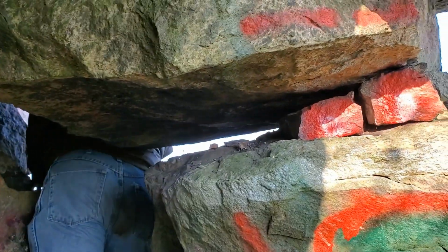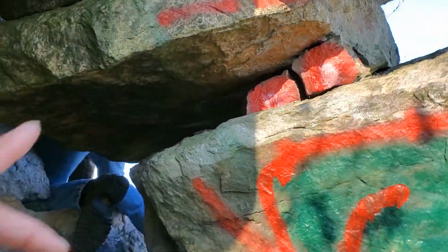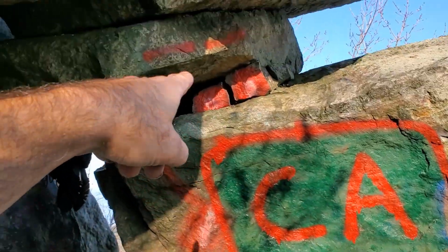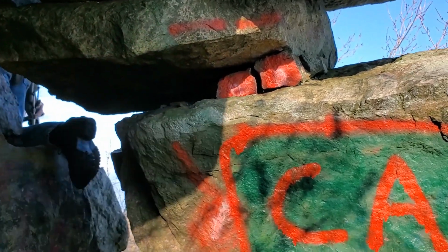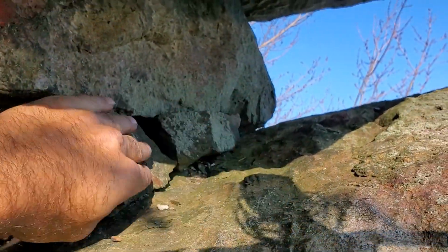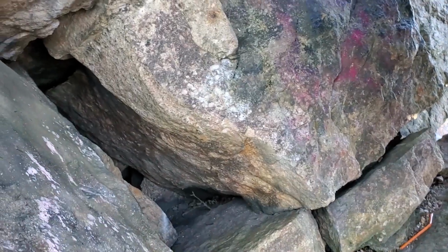Yeah, this is it. And then turn around and go around to another one. So this is what we were looking for, because if you look at this, you can see this one is stacked on these here, and then these two are just being held up by this little one right here, which is broken. So this one doesn't move. That one doesn't move. This one's broken, so this one comes out, but we're gonna leave it in there. And you can actually crawl through here.